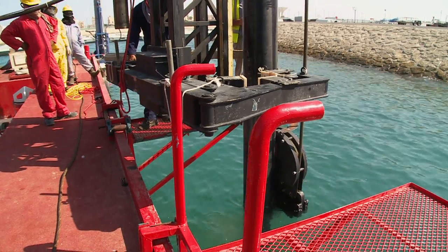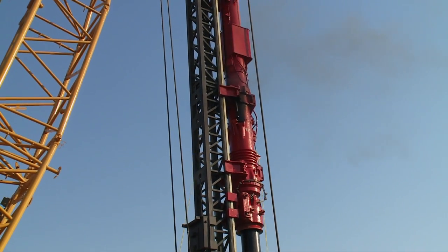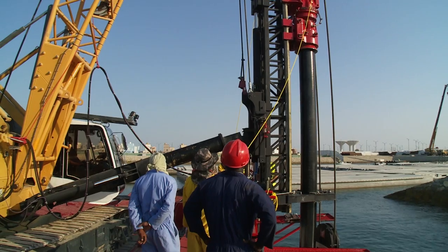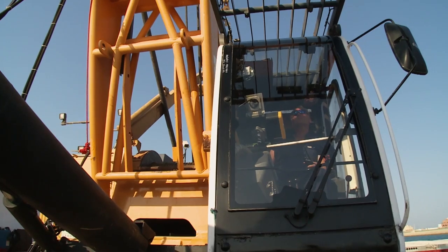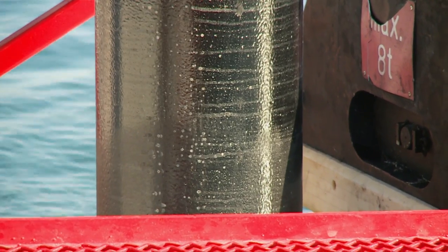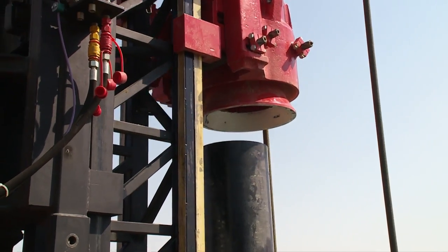There's no room for error. Once a pile is driven in, it's there forever. They had to get it right first time, every time. The key was to bring the risk into open view and then share skills to make it happen. With a plan in place, the first pile is tentatively sunk. After a check, the pile is perfect.